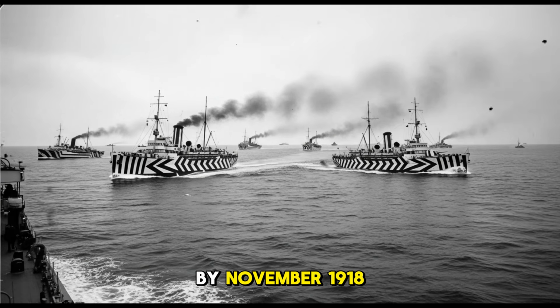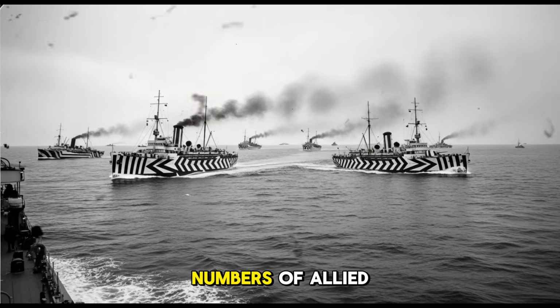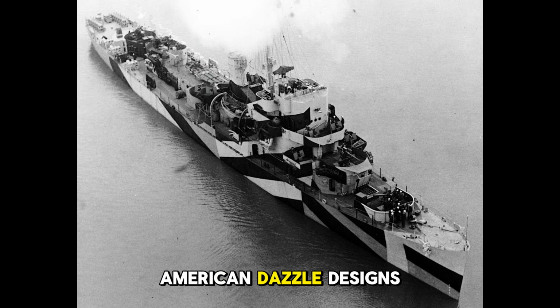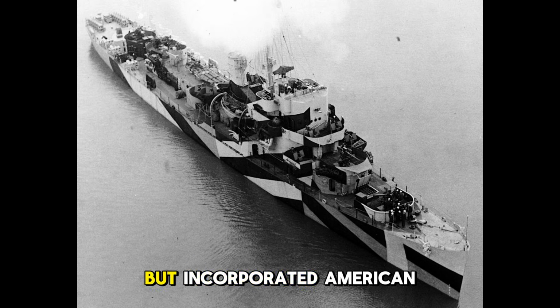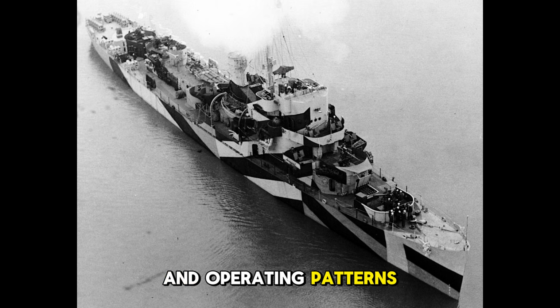By November 1918, over 4,000 British vessels had been dazzle-painted, along with significant numbers of Allied merchant ships and warships from the United States, France, and Italy. American dazzle designs, created under artist Everett Warner at the United States Shipping Board, followed similar principles but incorporated American ship silhouettes and operating patterns.